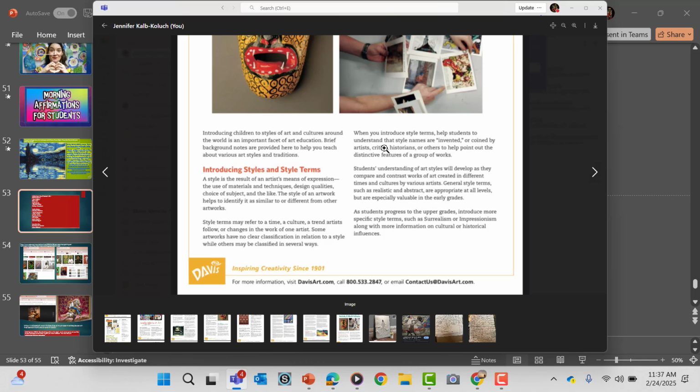Some artists' works have no clear classification in relation to a style, while others may be classified in several ways. And so when I introduce style terms, I'm helping you to understand that style names are invented or coined by the artist, or coined by critics or historians, and sometimes I think of brute art. An artist, they thought it was awful art. And so that was artists before the 1900s when they were in the Louvre. So others to help point out the distinctive features in a group of works.